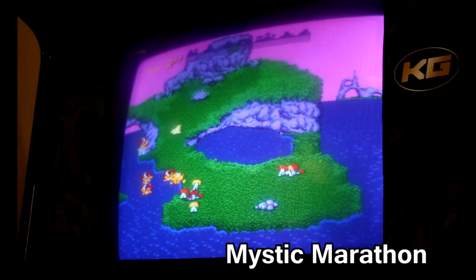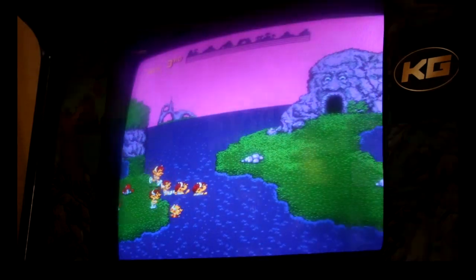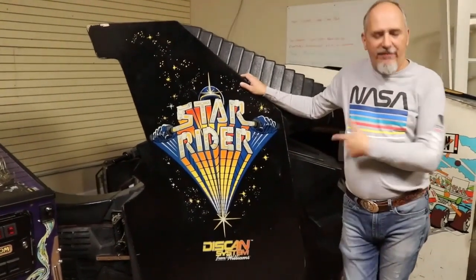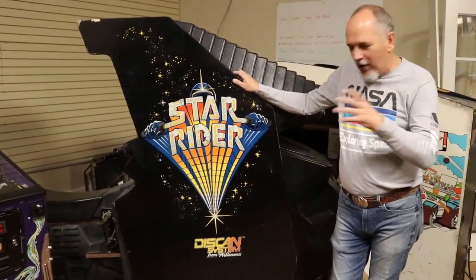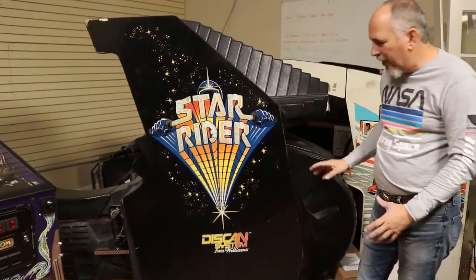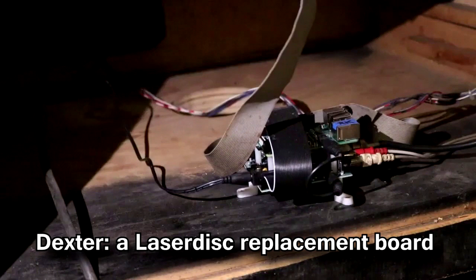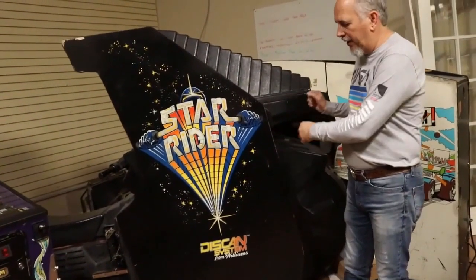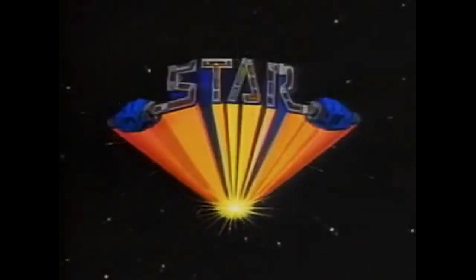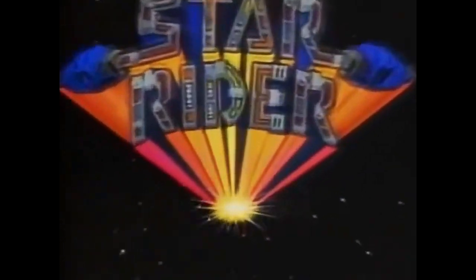And I knew Ken had worked at Williams, and I knew he had worked on Mystic Marathon and a couple of other games, but we didn't know this one. And Joe Reyna found this game, bought it somewhere and brought it in. It's huge. Nobody wants it. So anyway, we brought it in. It has a laser disc, but the laser disc was bad. So we brought the Dexter board and put it in there, got it connected up to where we thought it could run. So it was me and Joe and Ken, all in here ready to work on this machine and get it going.